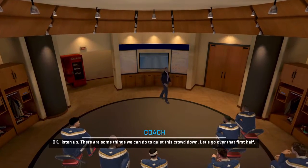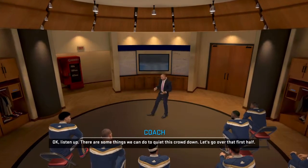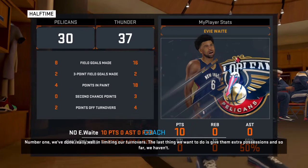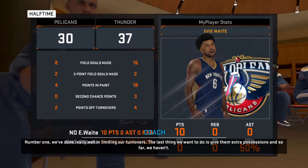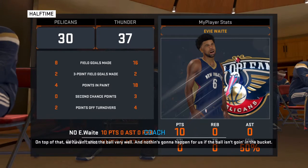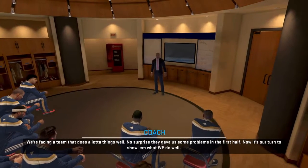Okay, listen up. There's some things we can do to quiet this crowd down. Now let's go over that first half. Number one, we've done really well in limiting our turnovers. The last thing we want to do is give them extra possessions, and so far, we haven't. On top of that, we haven't shot the ball very well. And nothing's going to happen for us if the ball isn't going into the bucket. We're facing a team that does a lot of things well.